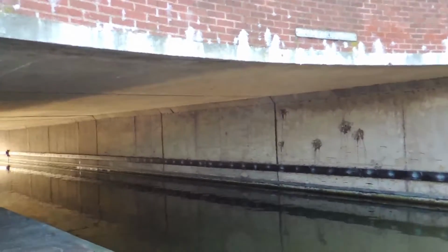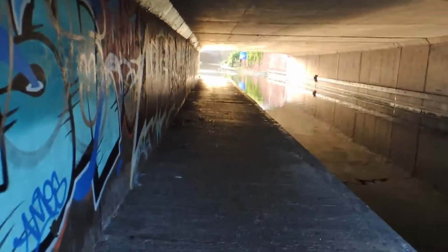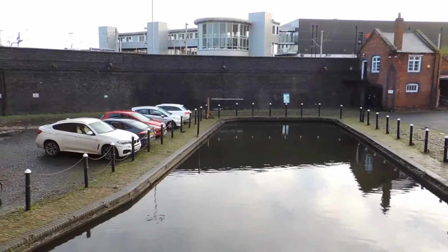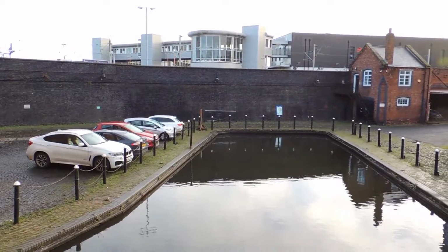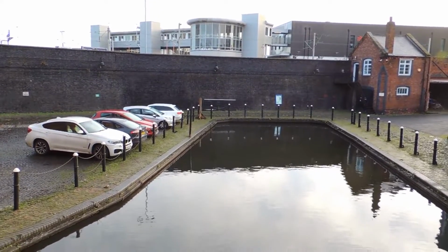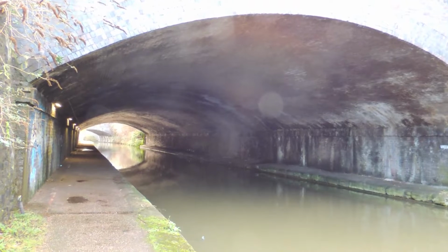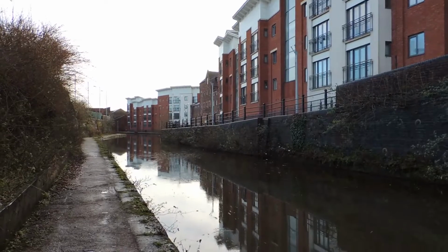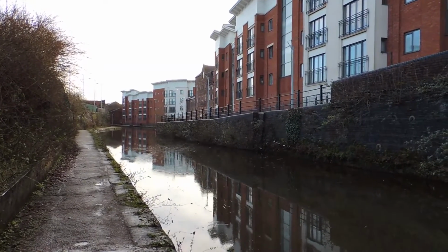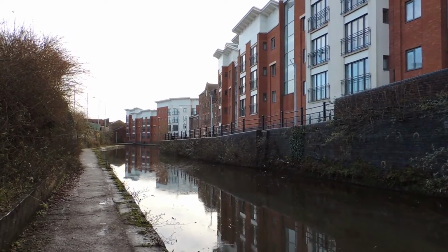Now heading under the Broad Street Bridge in Wolverhampton along the main line canal. We're now on a bridge over an old basin of the canal. We now go beneath this huge bridge. Nice canal view after the huge bridge with modern housing over to the right.